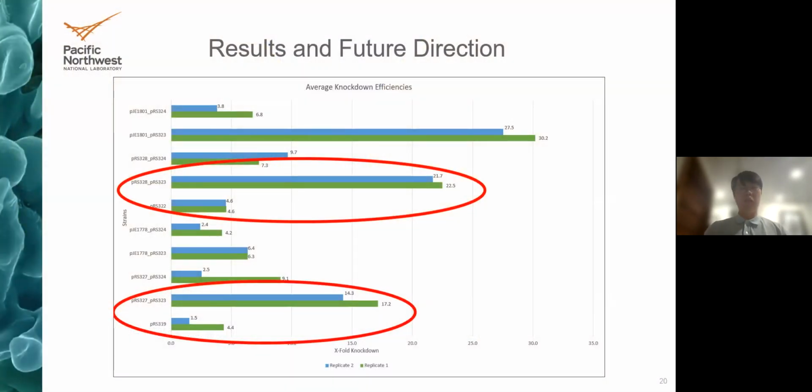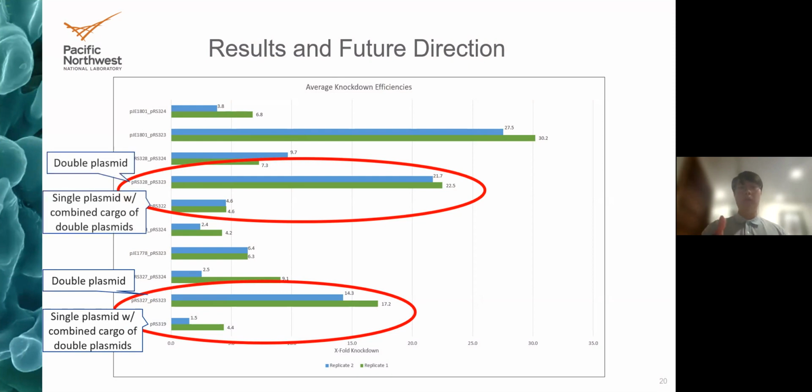I circled two really important results. The first one is at the bottom. PRS327_PRS323 is the double plasmid system, and PRS319 is the single plasmid version of the double plasmid, so it just contains both cassettes in one. And on the top is the mirrored version, but with different promoter sequences.